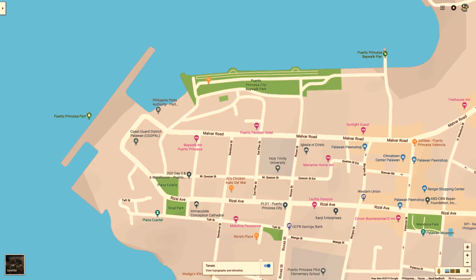The rain has stopped, so I'm back, and this time we're going to the west end of the Baywalk, to the seaport. It's not really far, 300 meters from here, so yeah, let's go check the seaport.